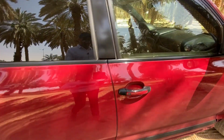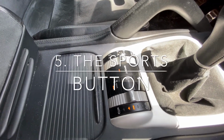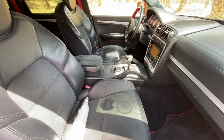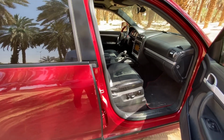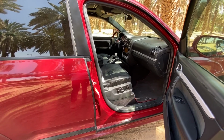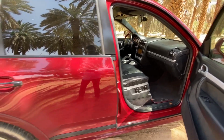But the fifth thing is linked to the last two, and that is what we have here, which is the sports button. As you can see, I've got it switched on, which I highly recommend. Basically, when you're accelerating, the valves are closed on the exhaust, and it's not as loud as you want it to be. But when you accelerate hard, then the valves open up, which is all great. But what the sports button does is it opens up the valves from the get-go, so it doesn't mess around.